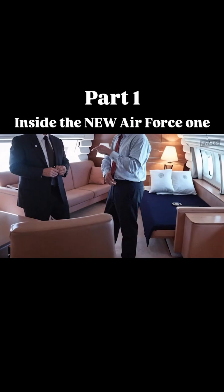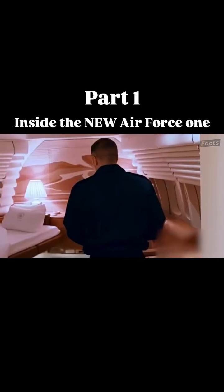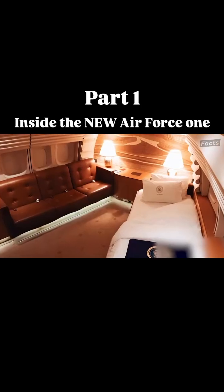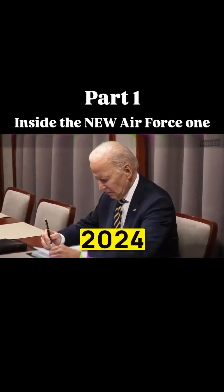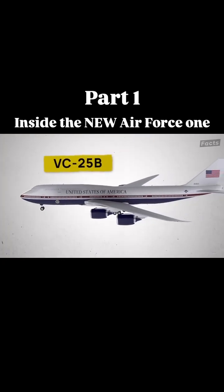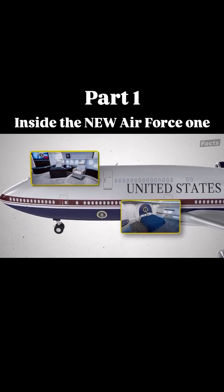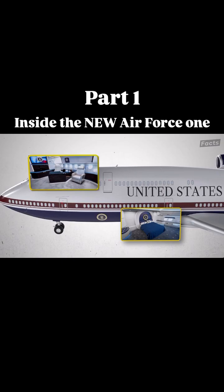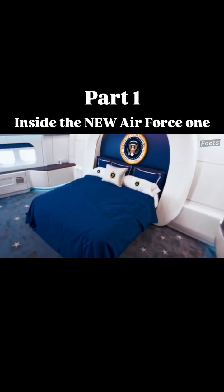For decades, the Presidential Suite has maintained what is known as a Southwestern style. This style, with its emphasis on nature and earth tone colors, has adorned each Air Force One since the 1960s. But the VC-25B is changing that. Current plans are for the room to be upgraded to a more modern design. This will include a sleeker, more open feel and a new white paint job.